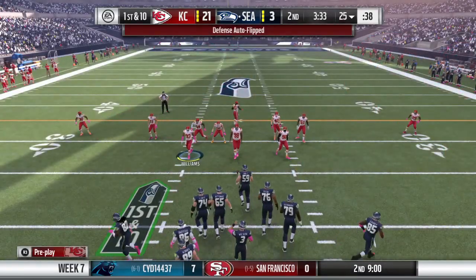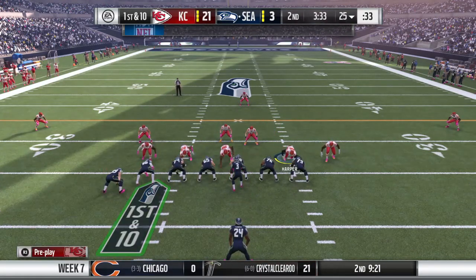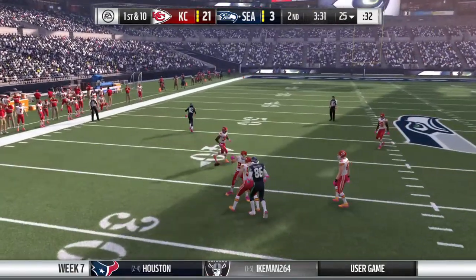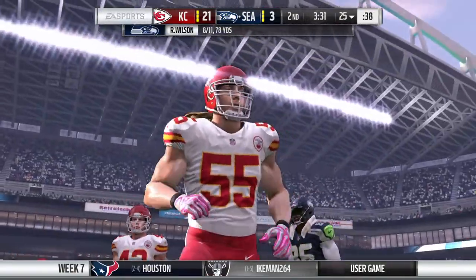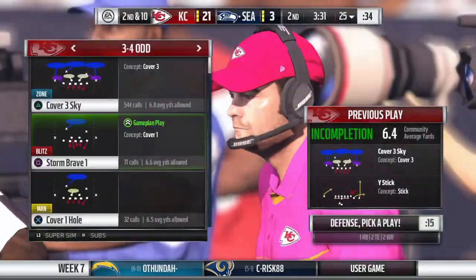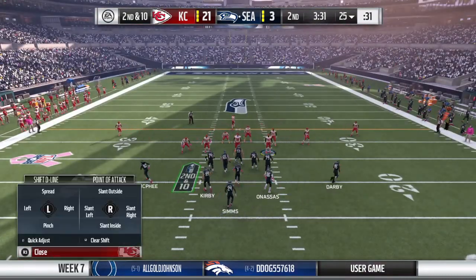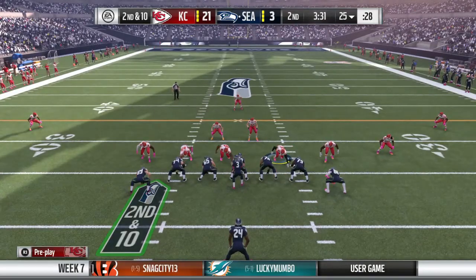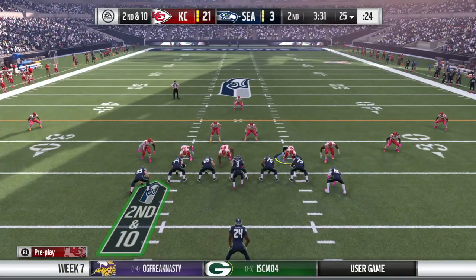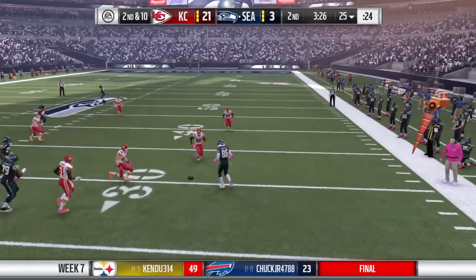Double tight, double tight. 3 down, 3 down. Hey, check. 3 down, 3 down. On first down, Wilson looking middle, and it's incomplete. And on 2nd and 10 now. Double tight, double tight. 3 down. Mike, 2nd and 10 now, Wilson. And that's incomplete.